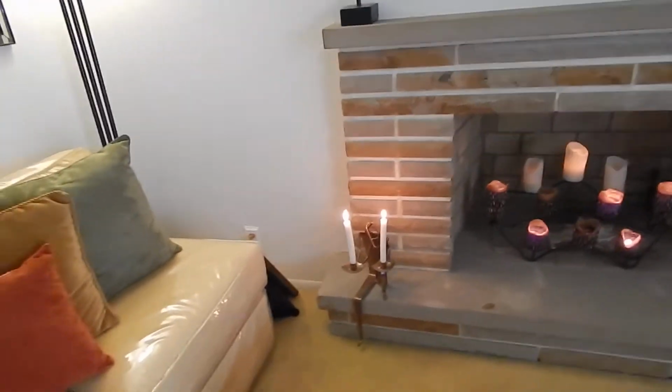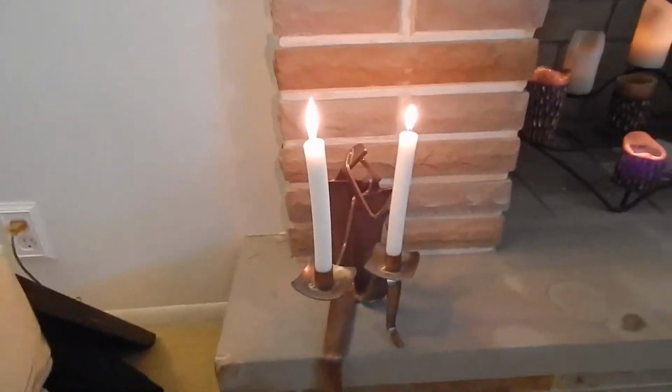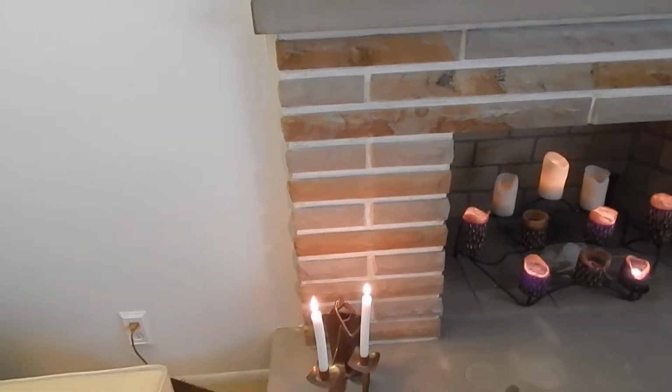This is a cute taper candlestick holder that I got, guys. It is a couple posed, as you can see, hugged up. And yeah, I love that. I just put it down there. If I have kids coming over, of course that's not lit. I just lit it for you all.